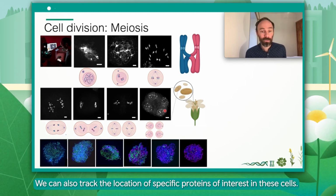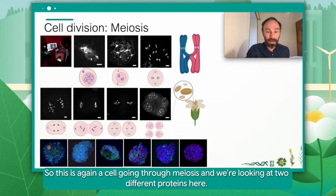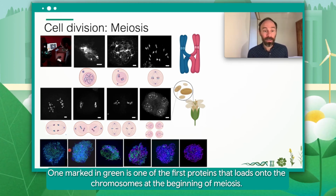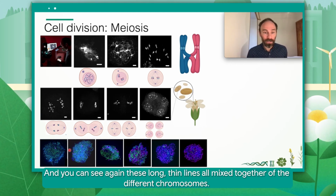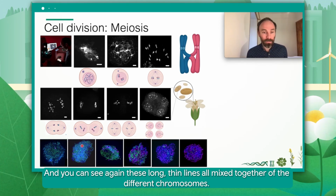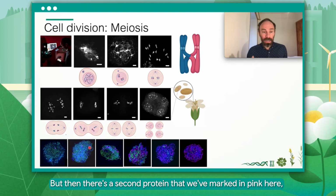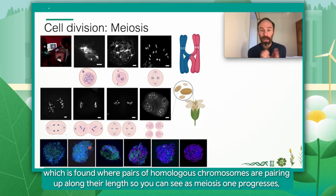We can also track the location of specific proteins of interest in these cells. So this is, again, a cell going through meiosis. And we're looking at two different proteins here. One marked in green is one of the first proteins that loads onto the chromosomes at the beginning of meiosis. And you can see, again, these long, thin lines of the different chromosomes all mixed together. But then there's a second protein that we've marked in pink here, which is found where pairs of homologous chromosomes are pairing up along their length.